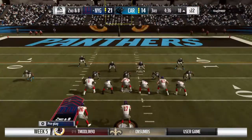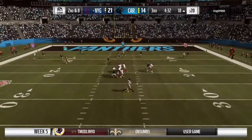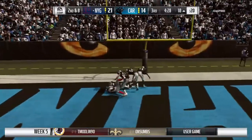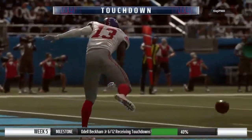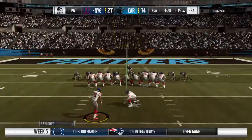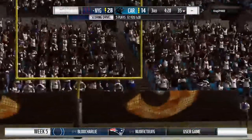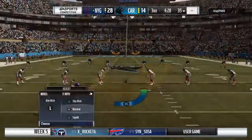All right, now, lucky 56. Lauletta to throw. And he's got his man, Beckham. Touchdown, Giants. Odell Beckham, an 18-yard touchdown grab. And the Giants are able to grow their lead. Rosas good with the extra point. And the decision to just kick the extra point winds up successful.